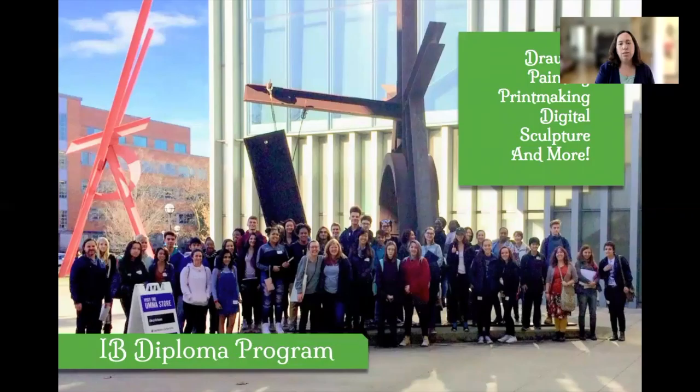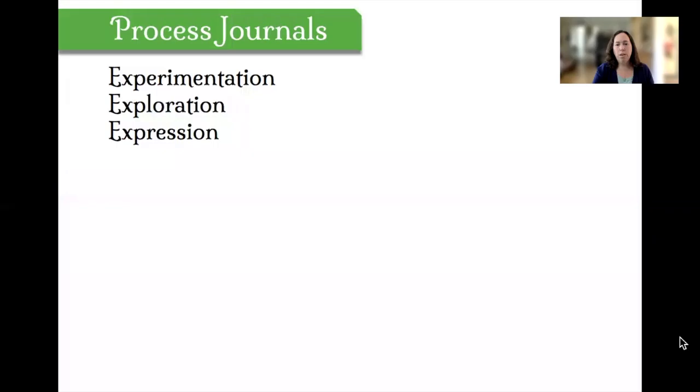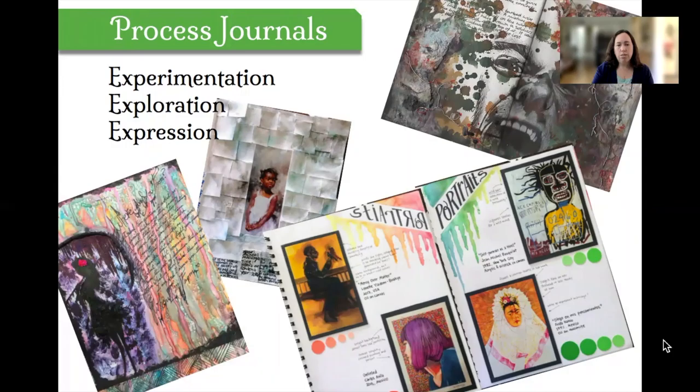What's exciting about this class is, since it's two years, you get to really experiment with different media. So we don't just focus on one type of media. We do drawing, we do sculpture, we do digital photography. We do a lot of non-traditional materials as well. And we really focus again on the process and experimentation.